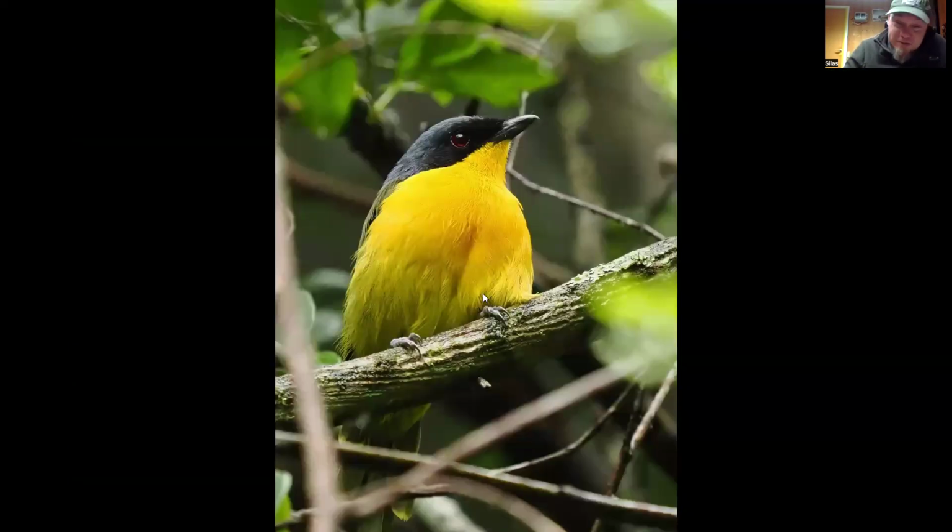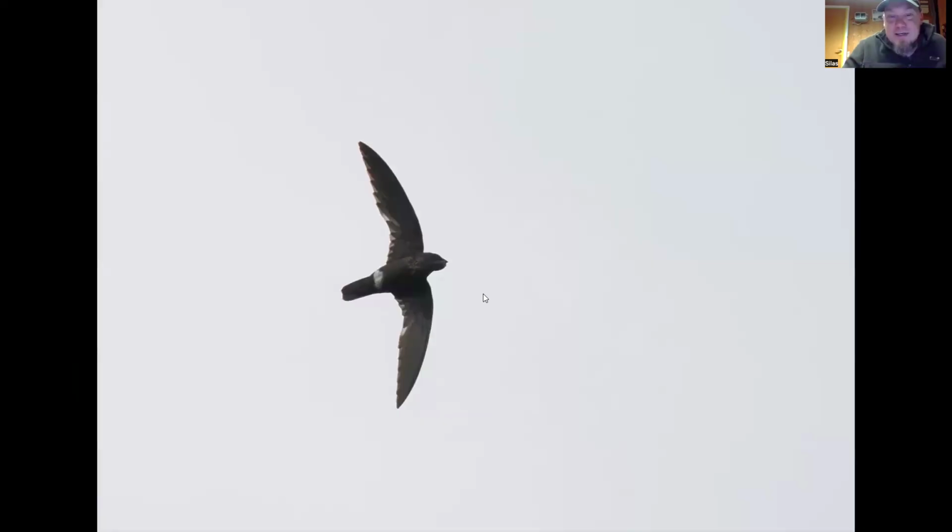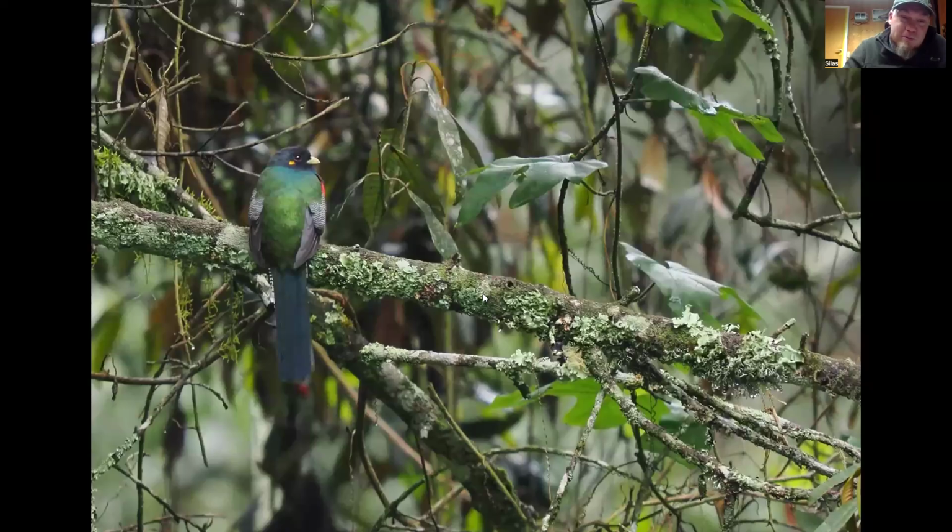And here we got quite a rare bird, the orange-breasted bush shrike, which is also a real beauty. We got some mottled spinetail, and we also saw Böhm's spinetail, some small swifts or spinetails that are also living in the forest only.